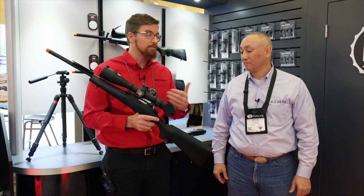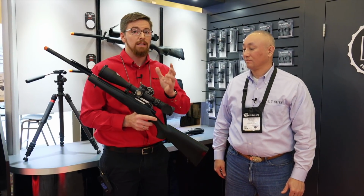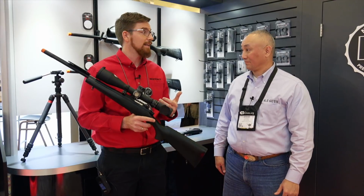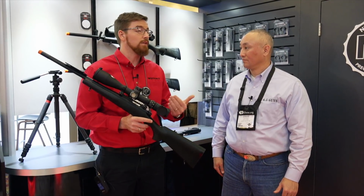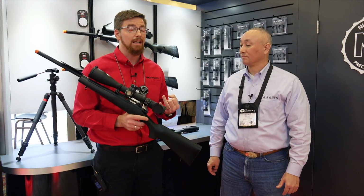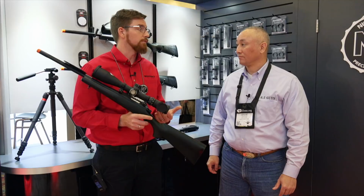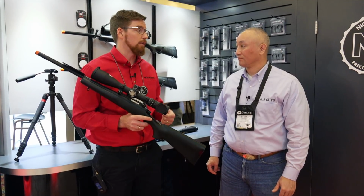So you take the standard feature set that we saw in the 5-25 with zero stop, covered windage, digital illumination, things like that, and add even more to it so that whether you're spotting groups, or if you use it for hunting, you can identify your target. It just adds even more capability for only the sacrifice of 2 power on the low end.